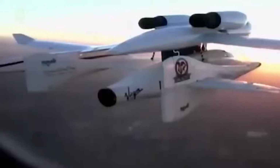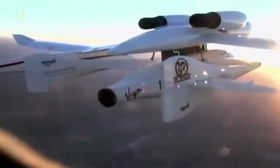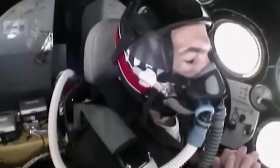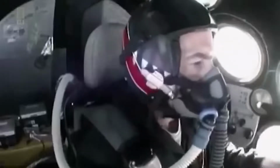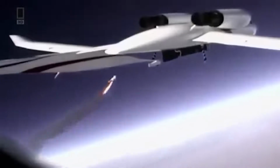So you're going to come on the horn after he touches down and say, "Show me the money," right? Coming in 10 seconds. Burt has designed a plane that can fly to the edge of the atmosphere, then drop its cargo. Release. Fire. Holy crap, that was close. Pilot Brian Binnie shoots out of the atmosphere and into outer space.